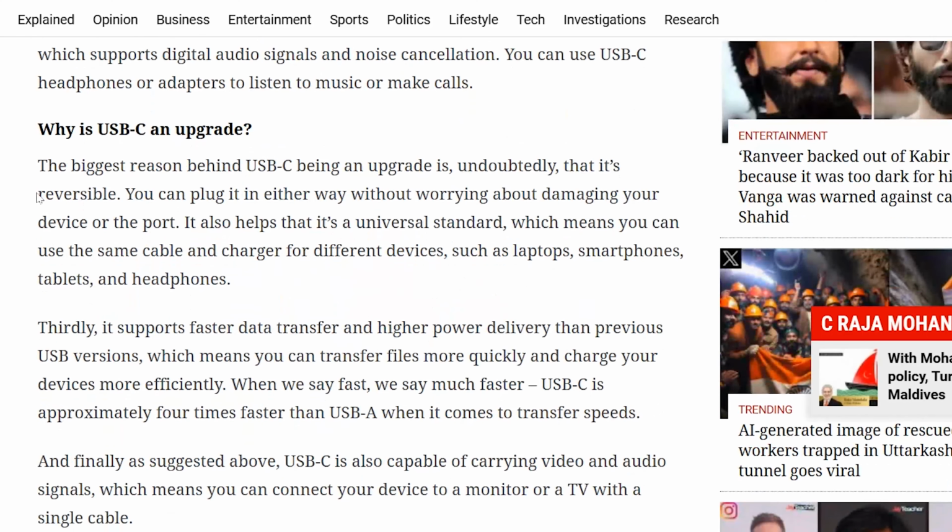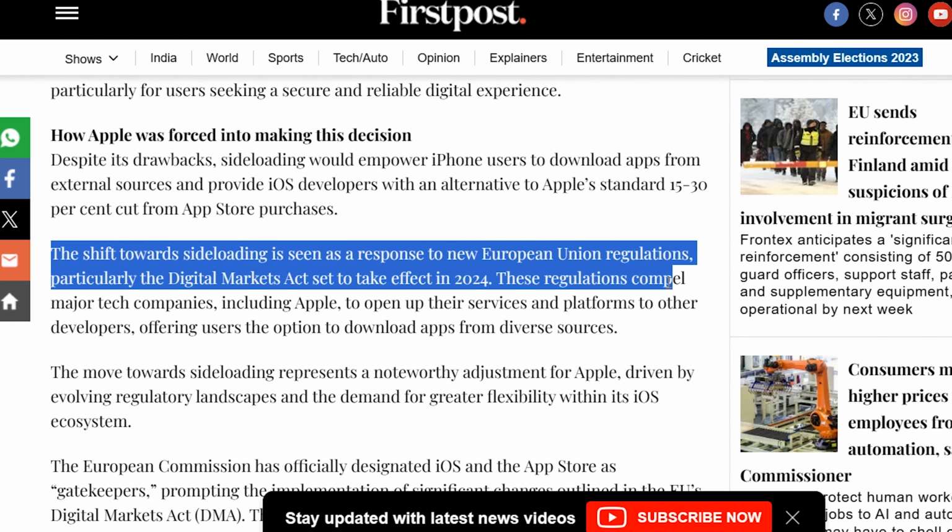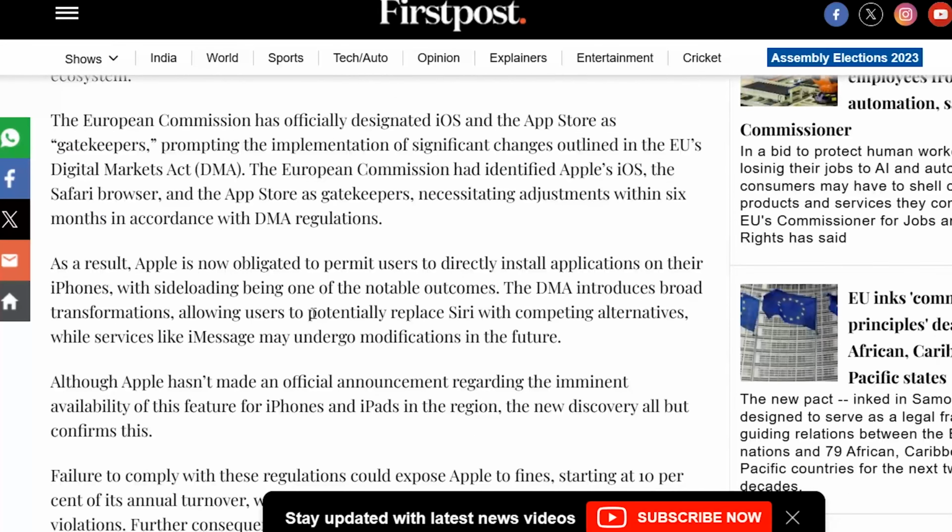Let's see what happens as we are nearing the deadline of the European Union regulations. If Apple at the last minute decides to get away from this program, then they have to give 10% of their annual turnover as a fine to the European Union. I mean, this is a major change for a company which wasn't ready to do things when other people said. Now the European Union is actually pushing Apple to do the things which it was reluctant to do.